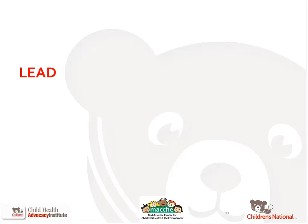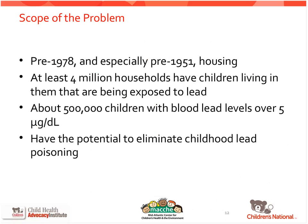So let's talk in a little more detail about lead. This is sort of the best known of the pediatric environmental health problems. This is something that we should not be talking about in the 21st century. The problem with lead in home settings or other kinds of settings has been known literally for over 1,000 years, and we've known it very well in contemporary times for well over 100 years.